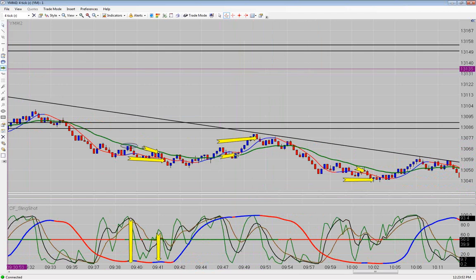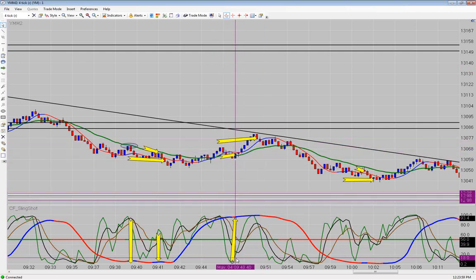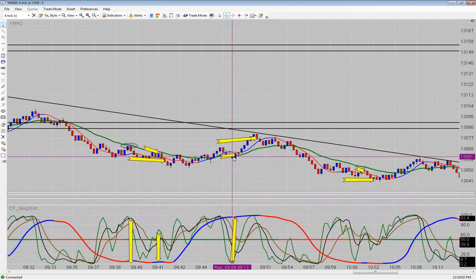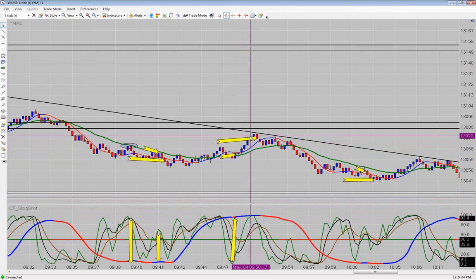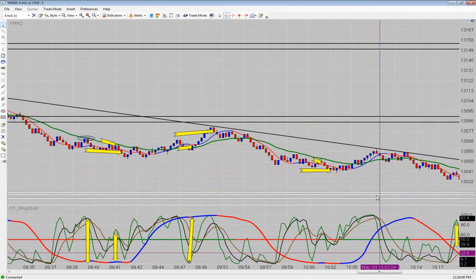Price then got up above the BBC, which is the green line. The green line on the price up here. We had some bullish divergence right there. It tested the BBC with an up close, and I took some profit on that. I don't remember how many ticks, 12 or 14, something like that.